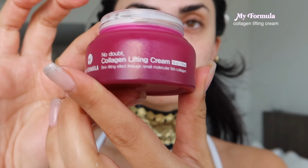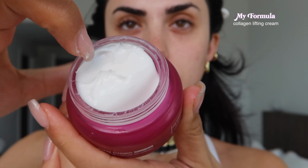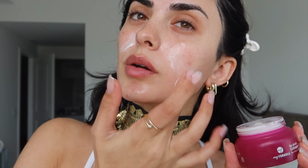Since that sheet mask already had all the serums for the day for me, now I'm gonna go in with my moisturizer, which is also from Style Korean. It's the My Formula No Doubt Collagen Lifting Cream. It has a skin lifting effect with fish collagen in it. This promotes skin elasticity and firmness, and of course with collagen it targets to reduce the appearance of fine lines and wrinkles. So I'm gonna go ahead and put that on all over my skin, really get in there.